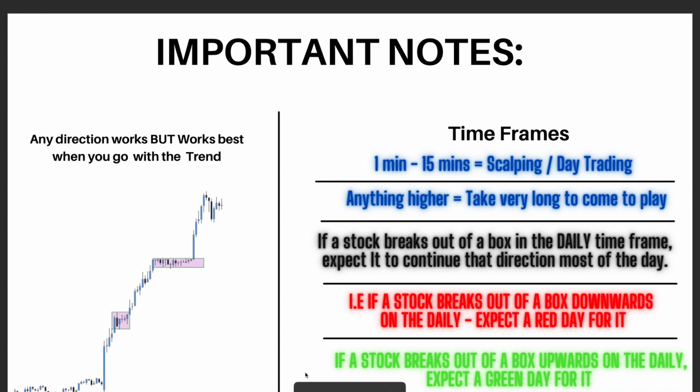Some important notes to keep in mind. This works on any direction, but it works best when you go with the trend. Time frames, the 1 minute and the 15 minute is best for scalping and day trading.